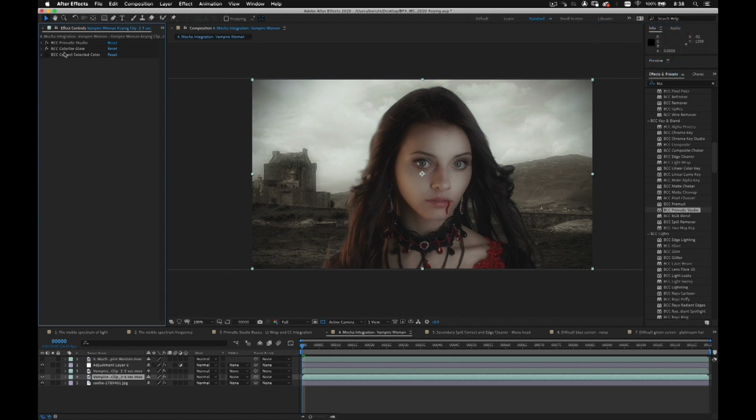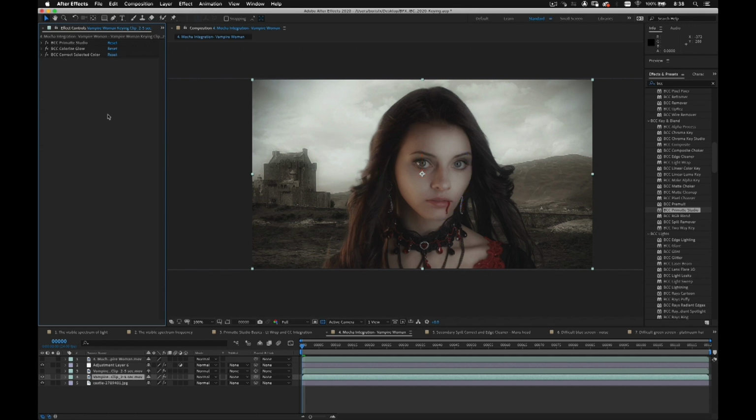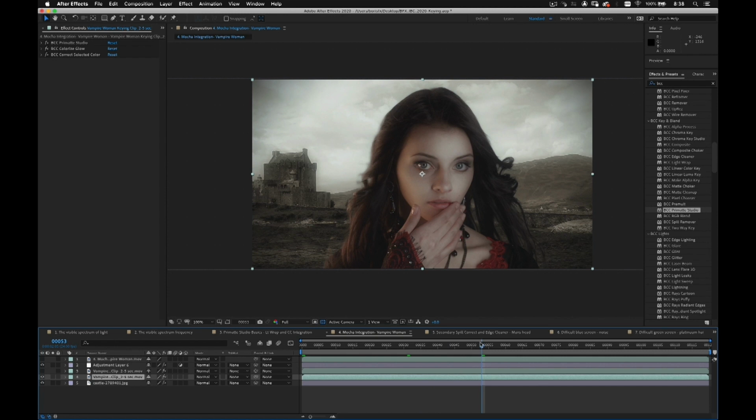And this Correct Selected Color filter, I thought the red was just a little bit too bright down there in her tunic. So I sampled it using the color sampler here. And this creates a matte. And then I went in and I reduced the saturation just a little bit. But watch the effect. On, off. A little too bright, really noticeable. Toned down a little bit, but still red. So that's a nice little feature in Correct Selected Color. Anyway, there's our lovely keyed off shot using Primatte Studio.